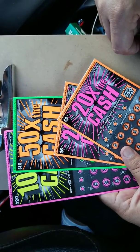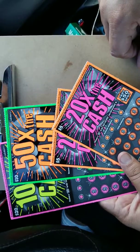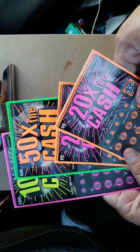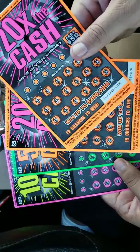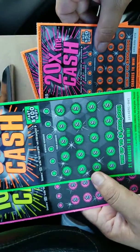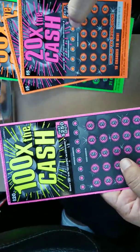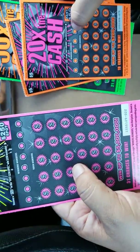You got rhino scratches today. We're gonna bring you a little $40 session today. I like to call these my fluorescent tickets. We have a 20 times the cash. It's a $5 ticket. We got tickets number 75 and 76 on these boys. We got a 50 times the cash. It's a number 41. It's a $10 ticket. And we have the $20 ticket, which is 100 times the cash. And that's ticket number 22.